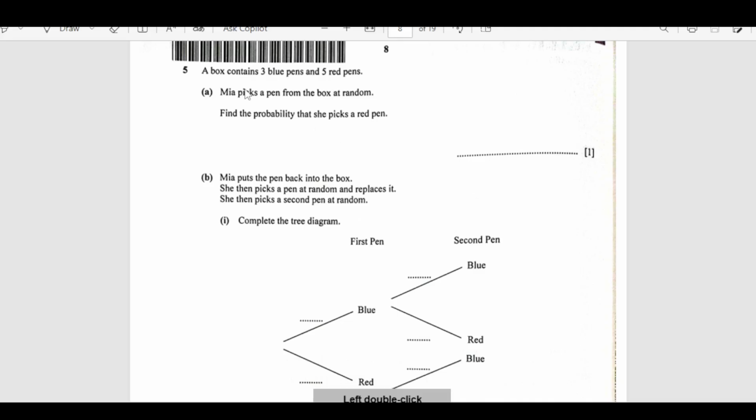First question that we have here: a box contains 3 blue pens and 5 red pens. Mia picks a pen from the box at random. Find the probability that she picks a red pen. So there are 5 red pens, and the number of pens in total is 5 plus 3, 8. So the probability of picking a red pen is going to be 5 out of 8. So the total is 5 over 8, right?